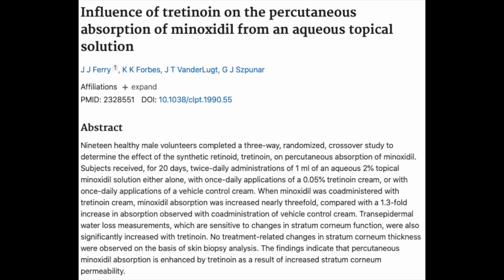Transepidermal water loss measurements, which are sensitive to changes in the stratum corneum function, were also significantly increased with tretinoin. No treatment-related changes in stratum corneum thickness were observed on the basis of skin biopsy analysis. The findings indicate that percutaneous minoxidil absorption is enhanced by tretinoin as a result of increased stratum corneum permeability.